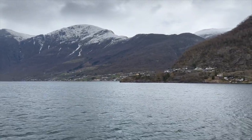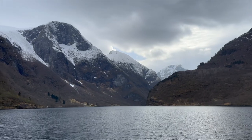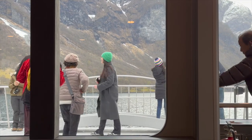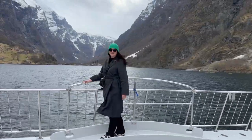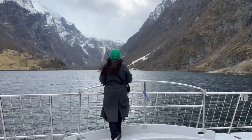I will say that it cost around £100 per person to do the entire trip. So your transport from Bergen to the cruise and then from the cruise and back to Bergen again. So it is expensive, but it is a once in a lifetime opportunity to do this kind of thing. And I would totally recommend it to anyone. These views speak for themselves.